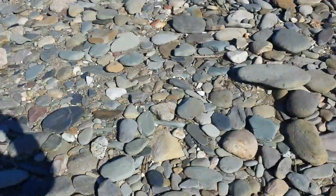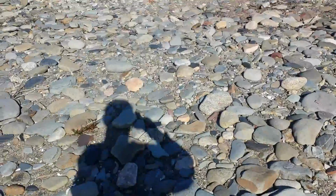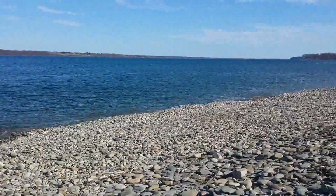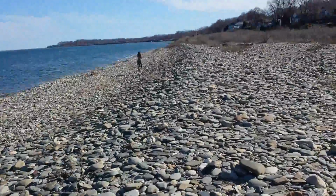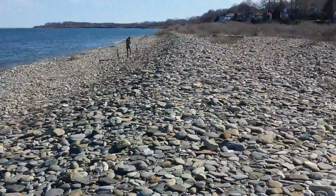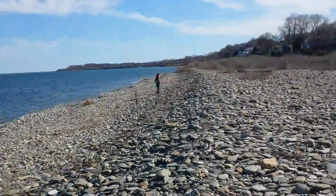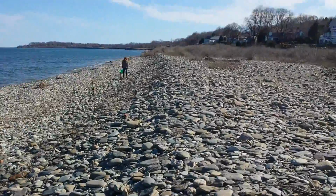Very rocky around here, a lot of rocks. If you like rocky beaches, a bunch of rocks out here. Now there's my mom ahead, doing seashell hunting.